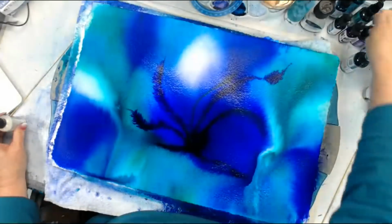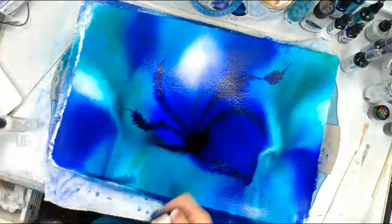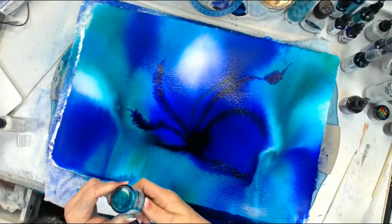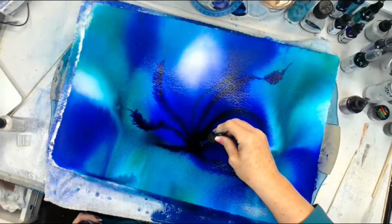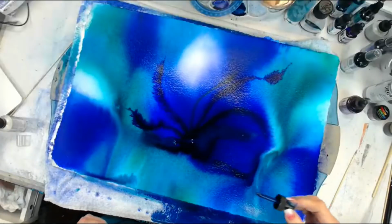Hang on. Violet India ink. Where's the teal? I want some of the teal in there. This is just the regular teal. It's not metallic. Do it in the middle. That pushes stuff away, that India ink.